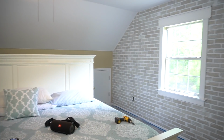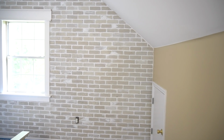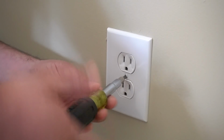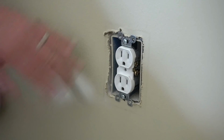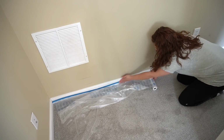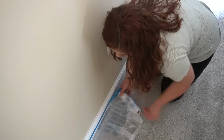Now, when we finished the wall, that was the moment where we took the rest of the furniture away and placed the bed in the center of the room so that we can paint the walls. Now, before you paint walls, you want to make sure you prep, and one of the very first things that you need to do is remove these plates. Trust me, the extra effort is going to help you paint easier, and it's going to look better in the end.